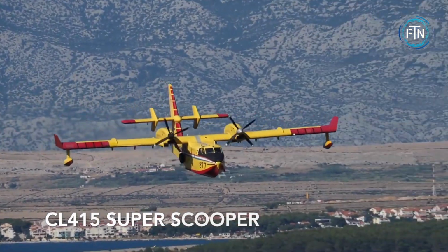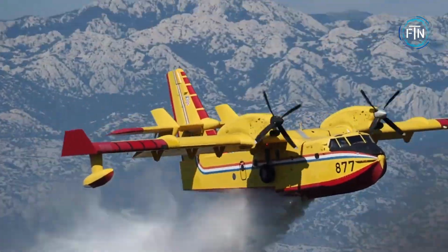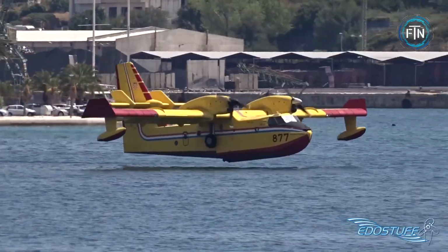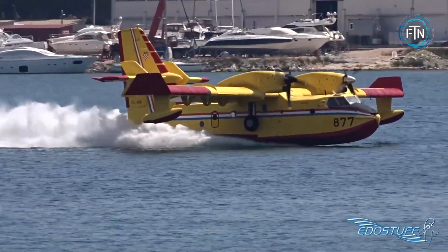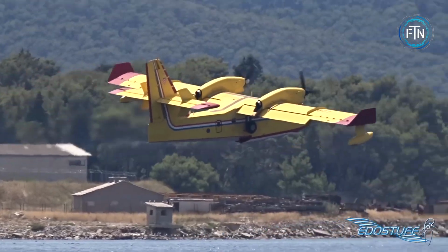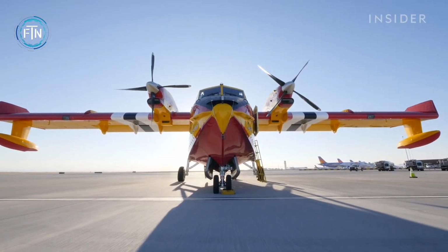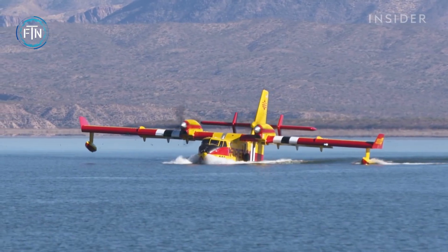Taking to the skies, the CL-415 Super Scooper is a type of amphibious aircraft that is specifically designed for water bombing operations to extinguish forest fires. The first CL-415 was developed in 1993 and delivered the following year, in 1994. It is a turboprop aircraft that was developed by a Canadian aerospace manufacturer.